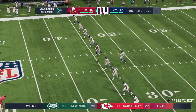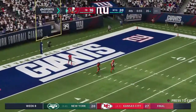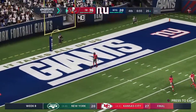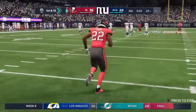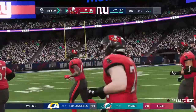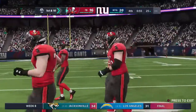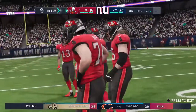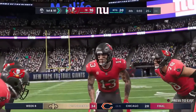Zero after the touchdown to kick it away. Now this will make it into the end zone. And with time a factor here late, he'll just take a knee and they'll start things out at the 25. So here's Brady and the Bucs. Down 20-16, 55 seconds remaining. They need a touchdown. A field goal is worthless now as they come up on 1st and 10.